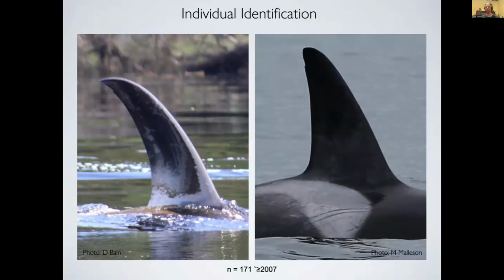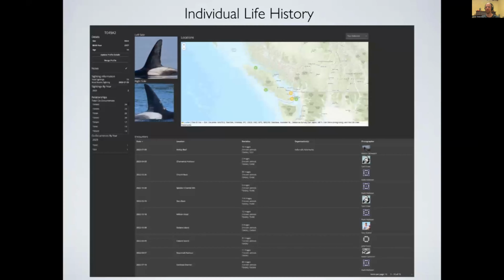It's been seen every year since he was born in 2007, 171 sightings in the database. And on the next slide, you can see his life history. A lot of sightings around Vancouver Island, and he's been seen in Washington and also up in Alaska a bit as well.